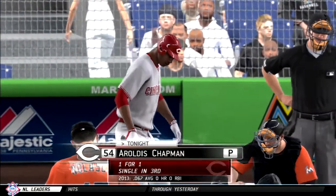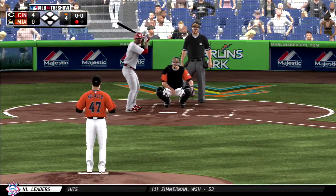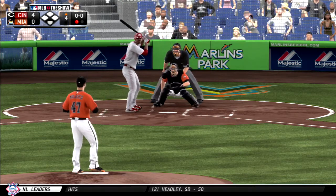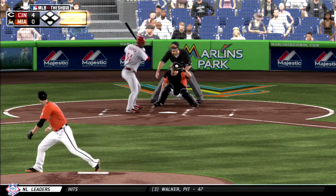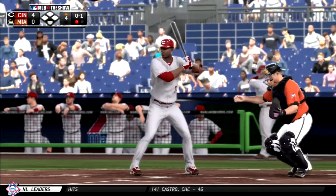Aroldis Chapman will stride in again. He singled and later scored his first time. And boy, a high strike called there. That's not all that consistent, but it's strike 1.